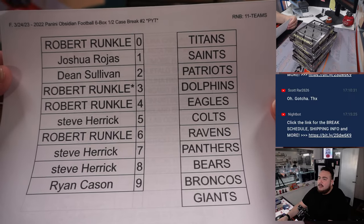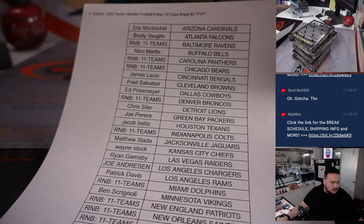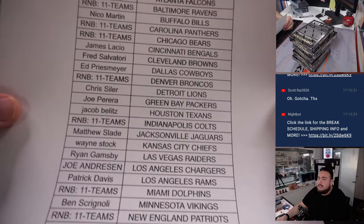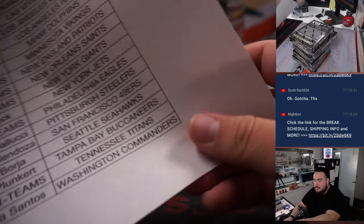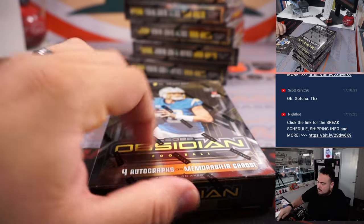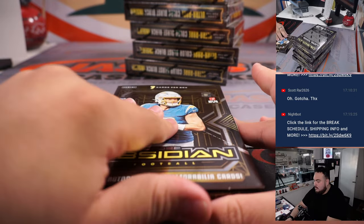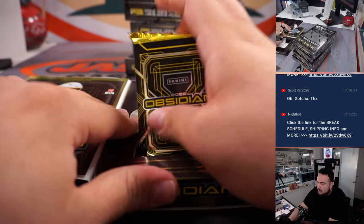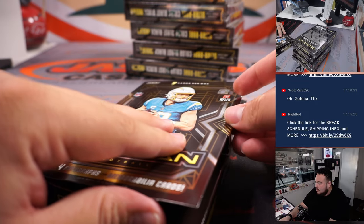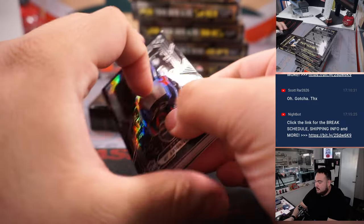So, there are the 11 teams that are part of the RMB with the names. And, of course, there's everybody else there. Here we go, guys.